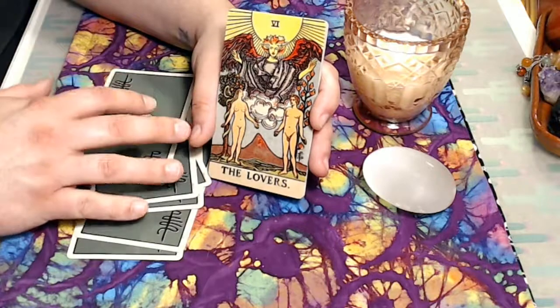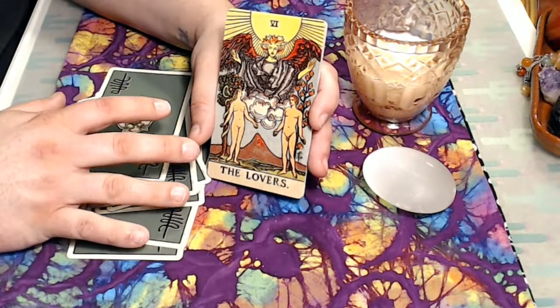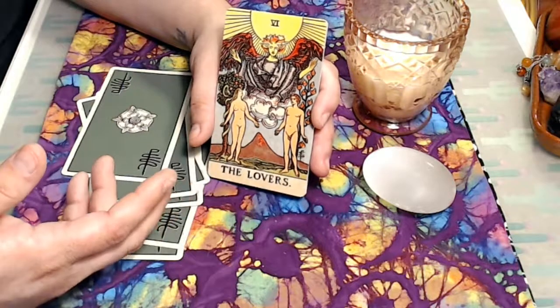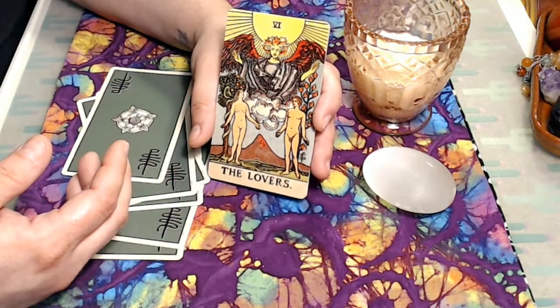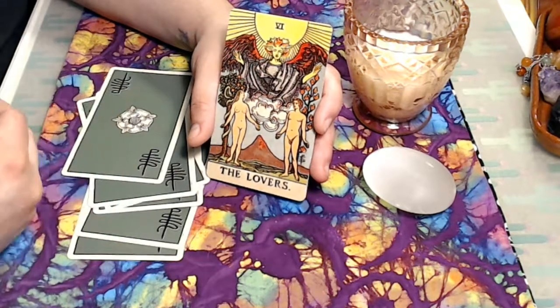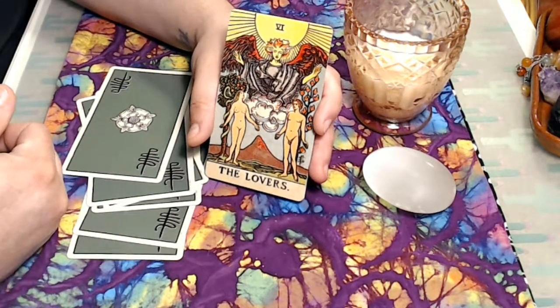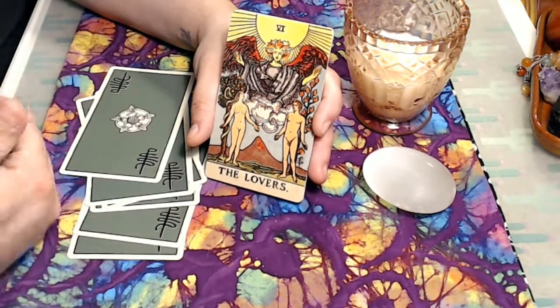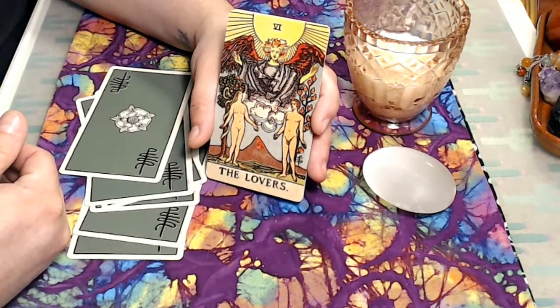The Lovers card is going to be relevant in not just love readings, but also this is going to represent any kind of pact making, really deep partnerships, but also the individual's effort to integrate the aspects of themselves.